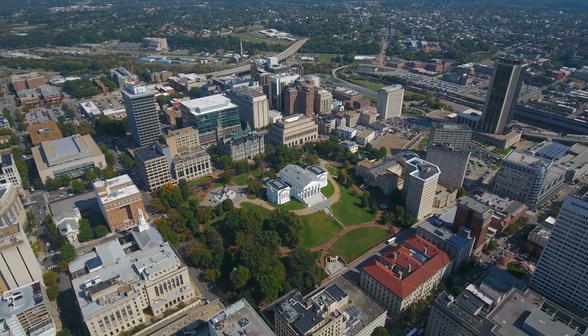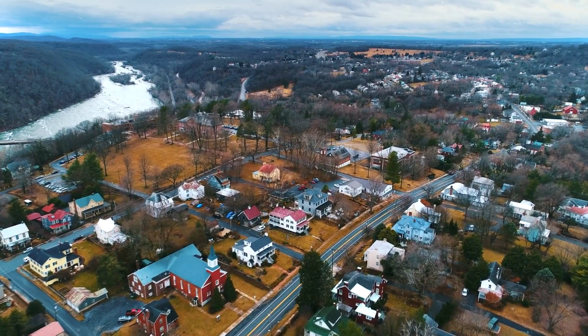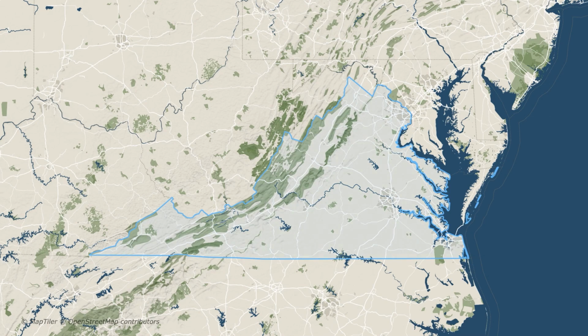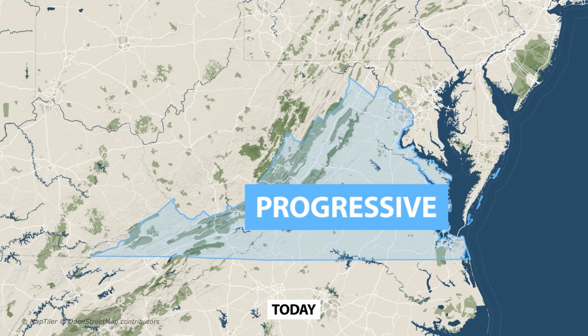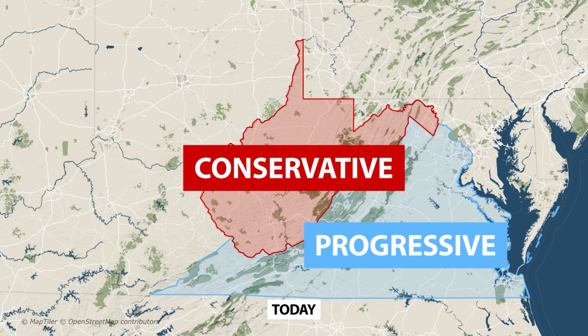Virginia and West Virginia today are still very different from each other, but in a weird way, they've kind of switched positions. Virginia, once a state that tried to secede, today is considered more progressive in its politics. Meanwhile, West Virginia is now a state that is deeply conservative and not likely amenable to federal programs or regulations, something they fought to keep during the Civil War.